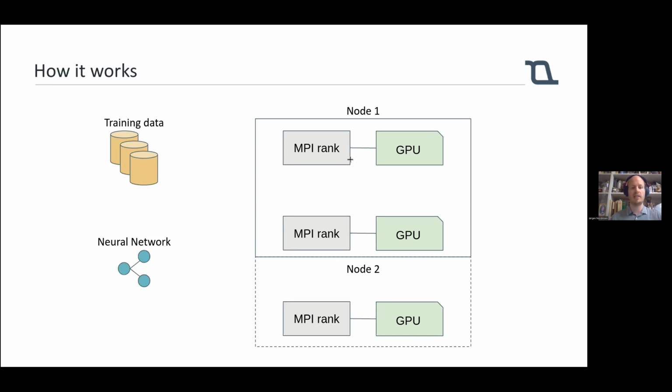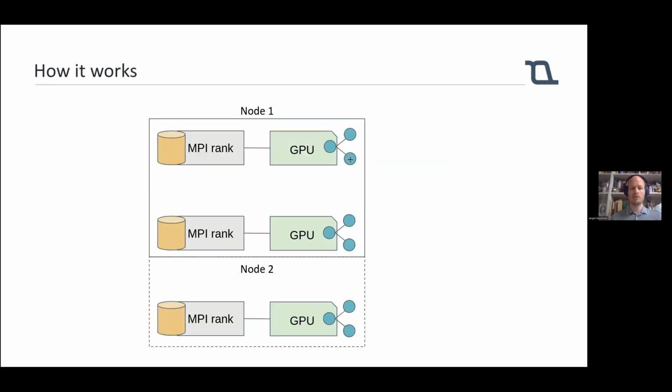On the left here, we see we have a neural network that we want to train, and we have some training data that I've already pre-sharded into these three boxes, like we also saw with TensorFlow. So the first thing that Horovod does is that it replicates the neural network on each of these machines. As you can see, I've tried to indicate here that the neural network is now connected to each GPU, and each MPI rank has gotten one part of the training data.